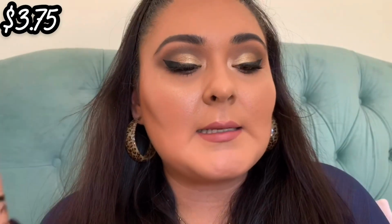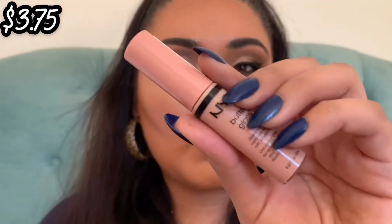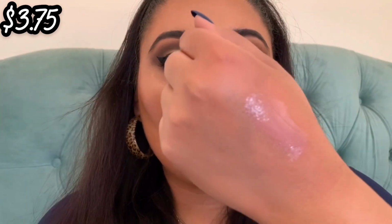So the next products we're talking about are some glosses. These are the NYX Butter Gloss. This one here is in Madeline, my favorite, and this one is in Fortune Cookie. They do have some other shades in there because I mix it with my liquid lipsticks. That is the shade Fortune Cookie. Madeline is my favorite one.